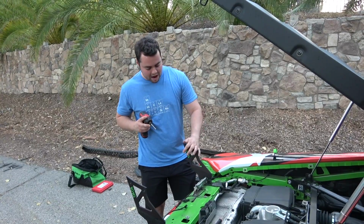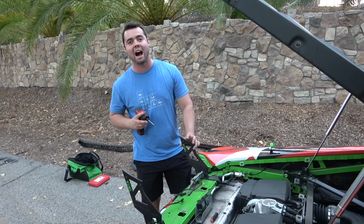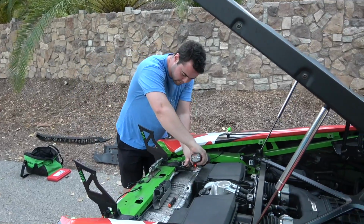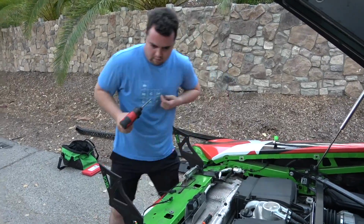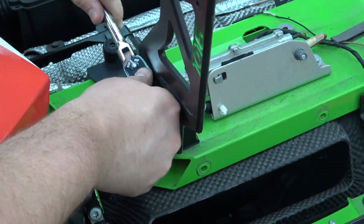So now we're gonna take the risers off. These are super, super sharp. I took these off one time for a half-mile event, and yeah, I almost killed myself on that. Oh, that one doesn't have it. That's lovely.